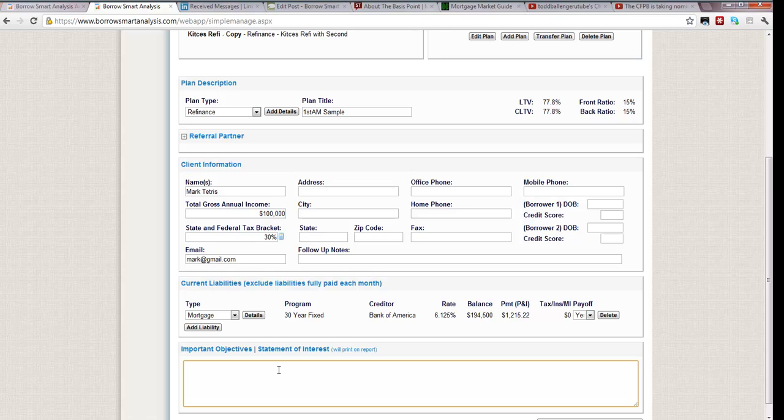I understand interest rates are low, so I'd like to lower my interest rate. Awesome. So if you could lower your interest rate, what do you think that would do for you? It would make my cost of owning the house less. Cool. So it would save you some cash flow and maybe some interest. And if you freed up some cash flow, what do you think you'd do with it?